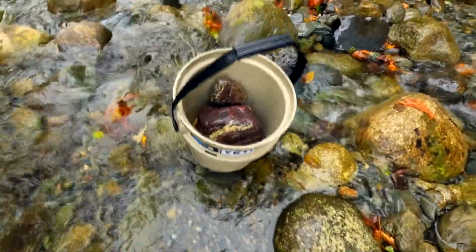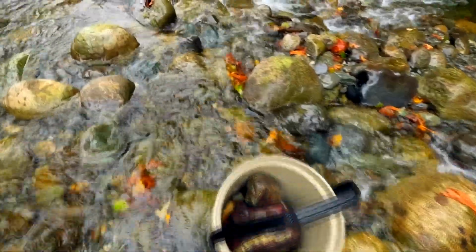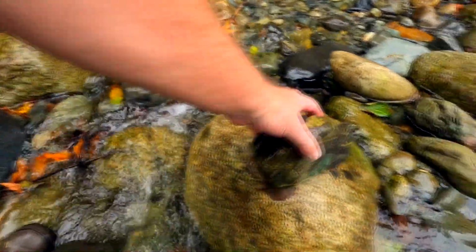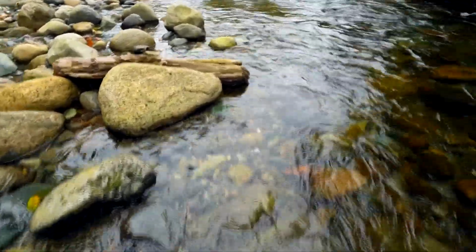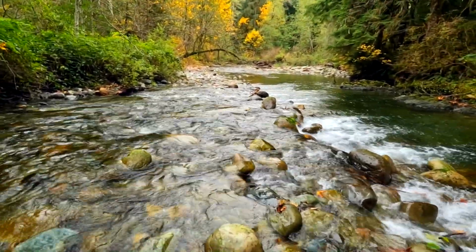And I've had the bucket much fuller, but I haven't been out in a month and a half, 2 months for various reasons, and so I'm kind of taking it easy a little bit. That's kind of cool, but not going to take it. So I got to cross these rapids again. So here I go.